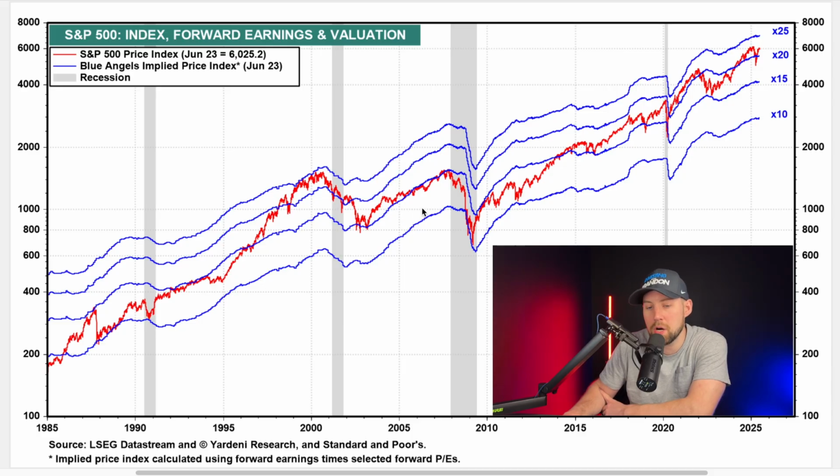So let's just take a bird's eye view of this and then we'll dive into it a little bit deeper. You can see right now we're trading near a 22 PE ratio for the S&P 500, and we've only seen a level this high once right here. It wasn't quite 22, it was about 21, but the last time that we see a price earnings ratio level this high was back in 1999. And keep in mind, this goes all the way back to 1985. So it's not like we're just looking at a 5-year period here. This is 40 years of data right here.